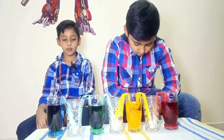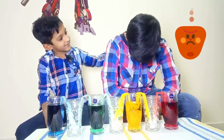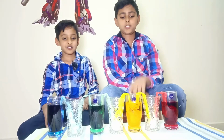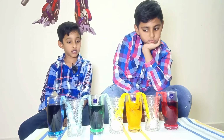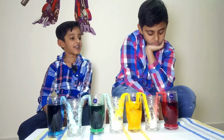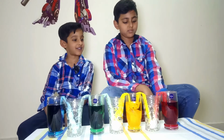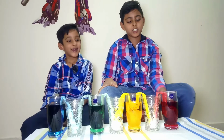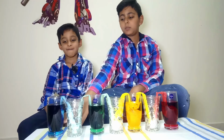The blue reminds me of the ocean. And the green color reminds me of the grass. Yellow reminds me of electricity. Red reminds me of fire. The first thought I get for red is fire, yellow is sun, green is trees, and blue is water.